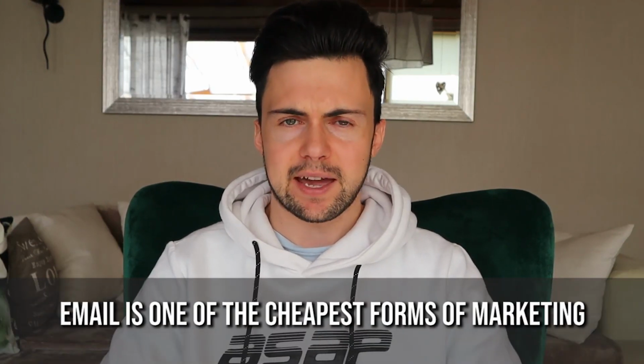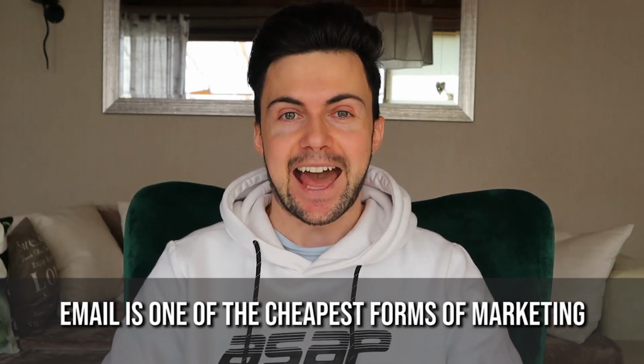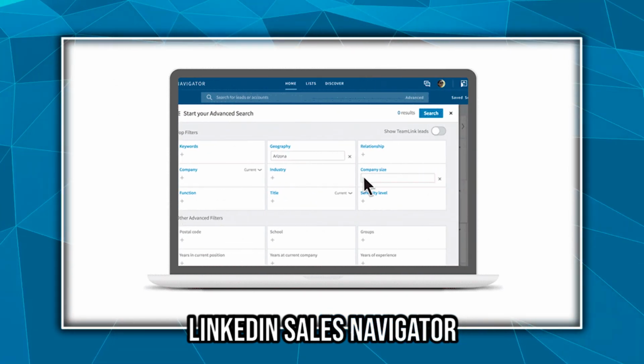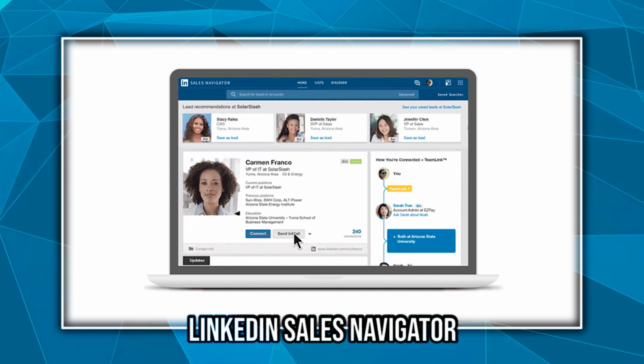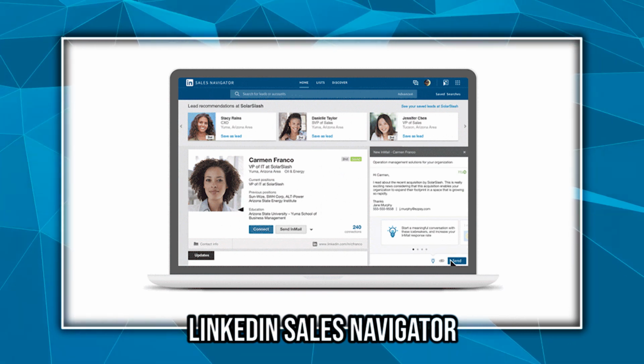So what does it cost? With cold email, you pay no more than a few $100s max for quality software, making email one of the cheapest forms of marketing out there. Next, make your hit list using LinkedIn Sales Navigator to find your ideal potential clients. Filters are your friend here, and you're going to want specific search filters like job title, company size, industry, location, so you can find your ideal customers.